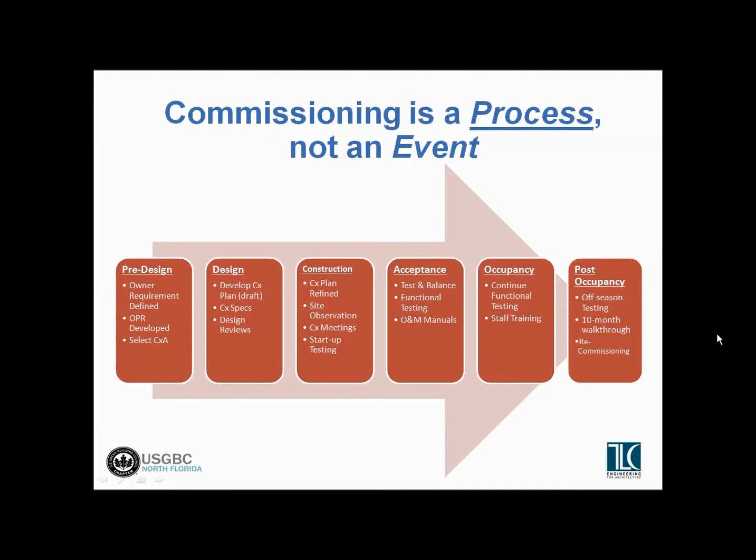Then in the construction phase, the commissioning agents do routine site observation, conduct commissioning meetings with the team, make sure everybody's on board with the goals of the project and the goals of commissioning, and they work with the contractors and subcontractors on the startup testing and planning for the functional testing.